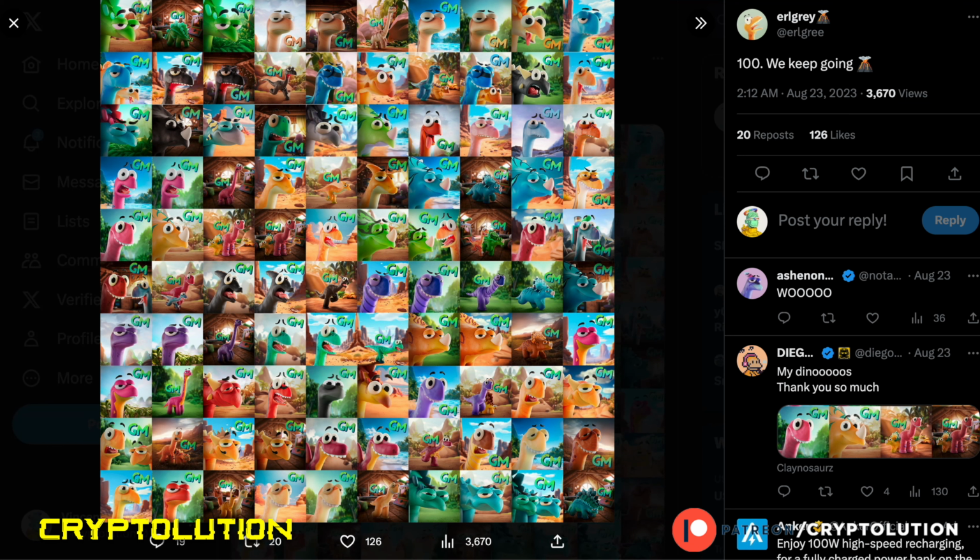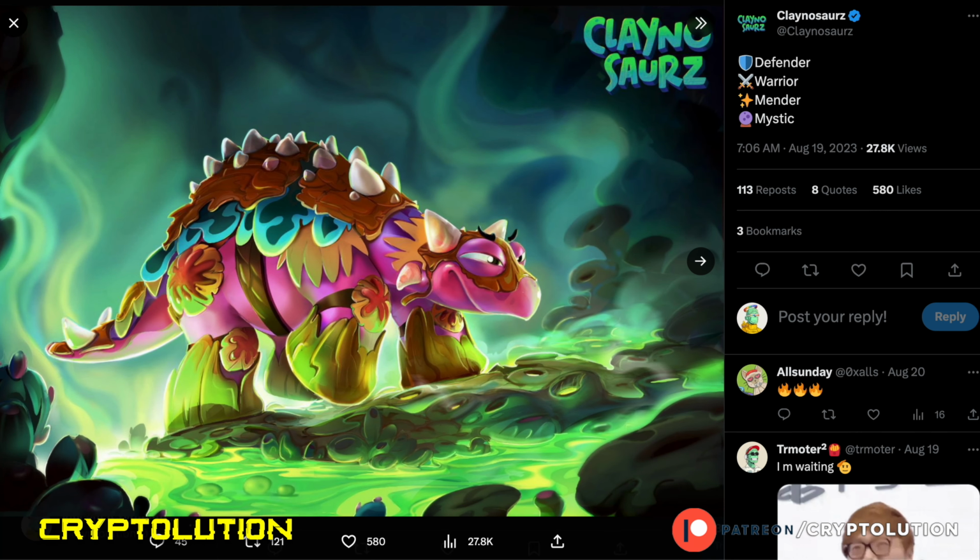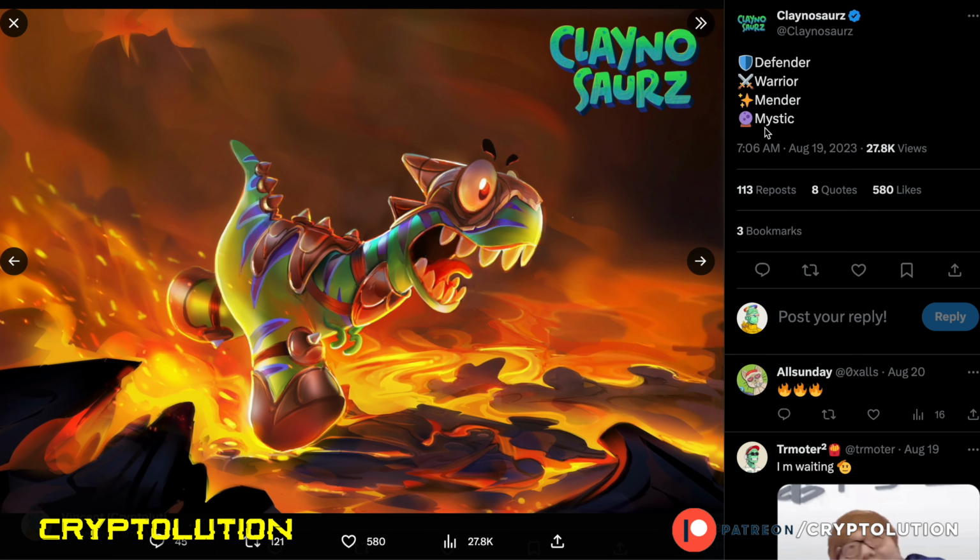And also we got to keep in mind that people have been accumulating these things like crazy. Like this person, I think, owns 100 of these NFTs. I'm not so sure. But again, people have been accumulating these things non-stop. Now, if we look at the upcoming things such as artwork and new NFTs, they had this leak on August 19th. I don't know what this means, but they have different roles such as Defender, Warrior, Mender, and Mystic. And these are the artwork upgrades here.